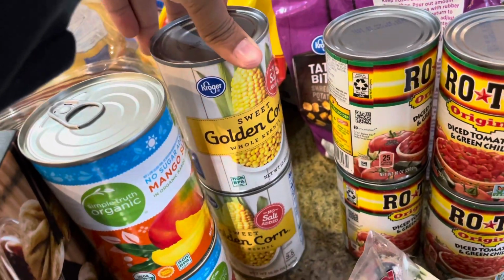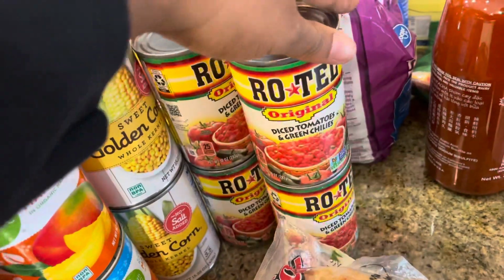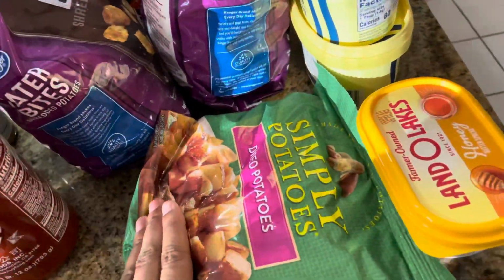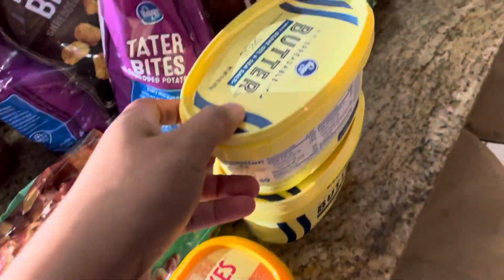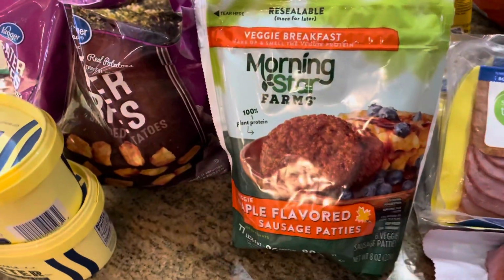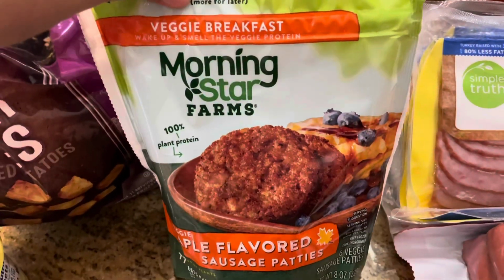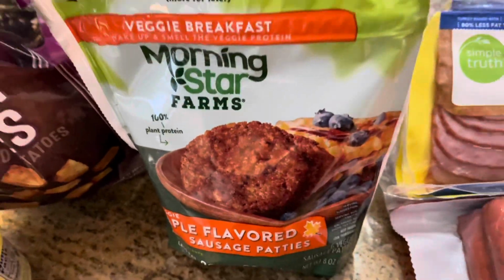Some golden corn for when I make my bowls. Some tomatoes for my bowls and for chili and spaghetti and stuff. Some sriracha, breakfast potatoes. We have tater tots for dinners and stuff. Honey butter, regular butter. I have some sausages for me. I am a vegetarian, so I do not eat meat. But I do try some plant-based meats, quote unquote. So these are really good.